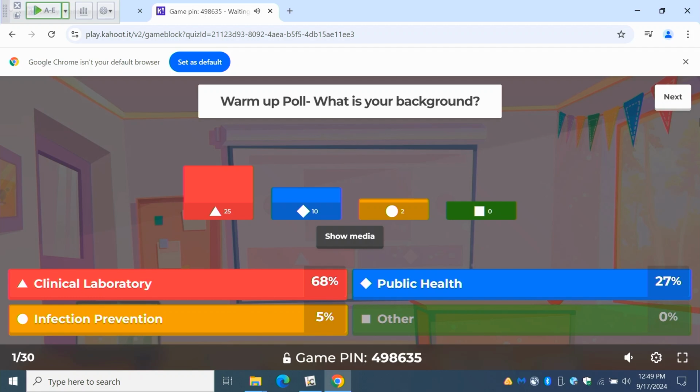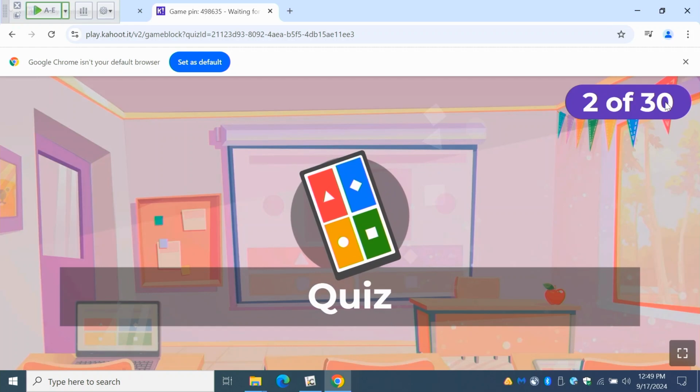Wonderful. Okay, so we've got 68% of us are clinical laboratorians, 5% infection preventionists, and 27% public health. So we get a nice breakdown of our different groups here. All right, now the real questions start. Are your fingers ready? Is everyone connected? Let's go.